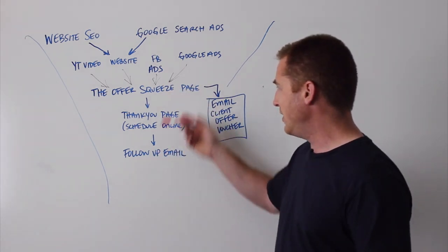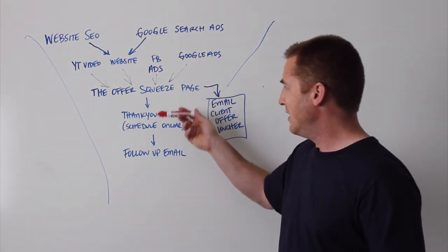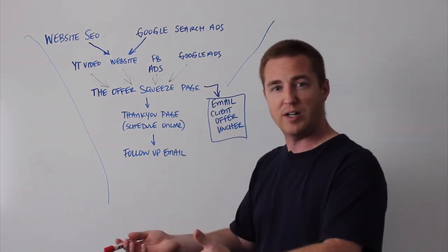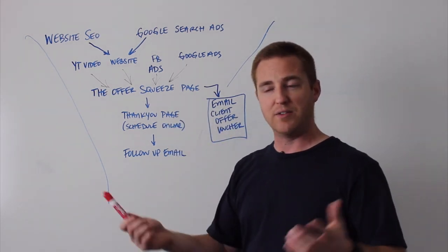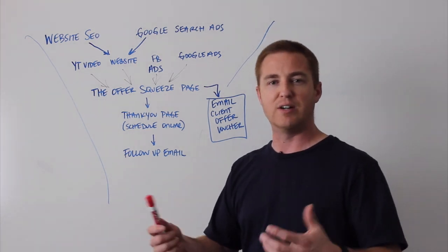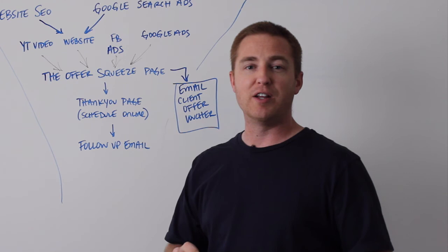But once you get to this point, you've already got their contact information, and if they've given you their contact information, the chances are pretty good they really want your offer, and they're a hot lead. They want your service. They want to get their hair done. So that is the salon marketing funnel.